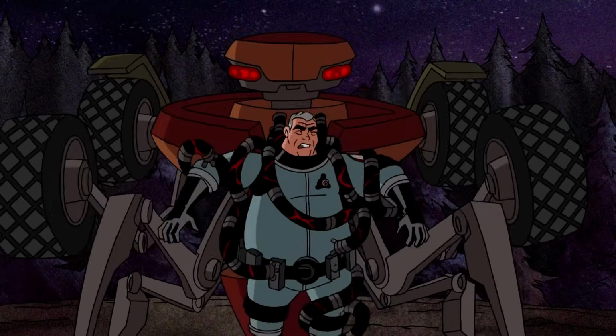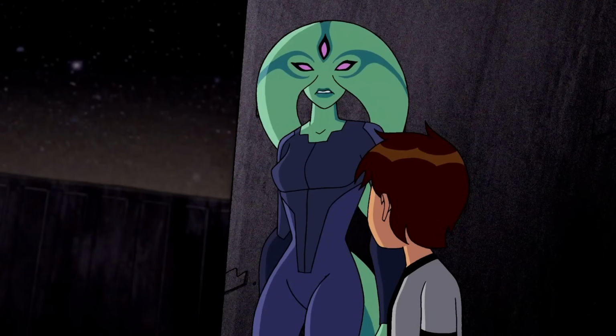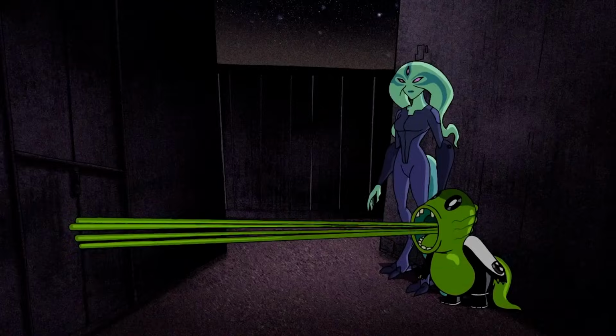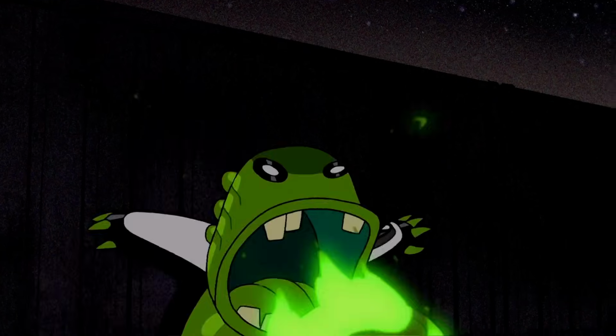When mechadroids abduct Max, Ben, Gwen, and Xylene unite to rescue him. Xylene unlocks a new alien form for Ben, Perk Upchuck, instructing him to consume the mechadroids. In a climactic battle, Upchuck devours the mechadroids, saving Max and neutralizing the threat.